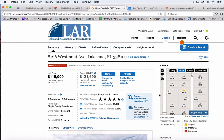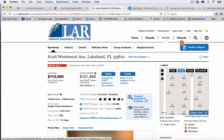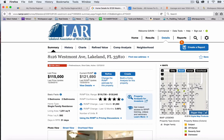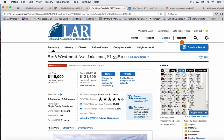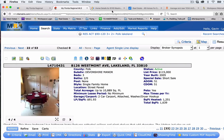121, so we're close, but there's 140s on both sides of this, 135s. So I think this 121's a little low based on this map here. I don't know if you can see this, but you got 140s on both sides. You got 130s, 140s across the street. You got recently sold at 138. So you've got a little bit of wiggle room in here. Okay, so let's put the value at 130. Asking 115, 130. Okay, let's see what we can rent this property for.